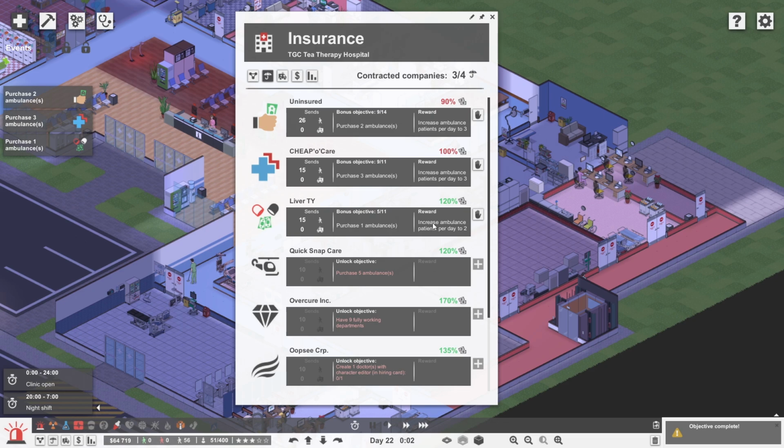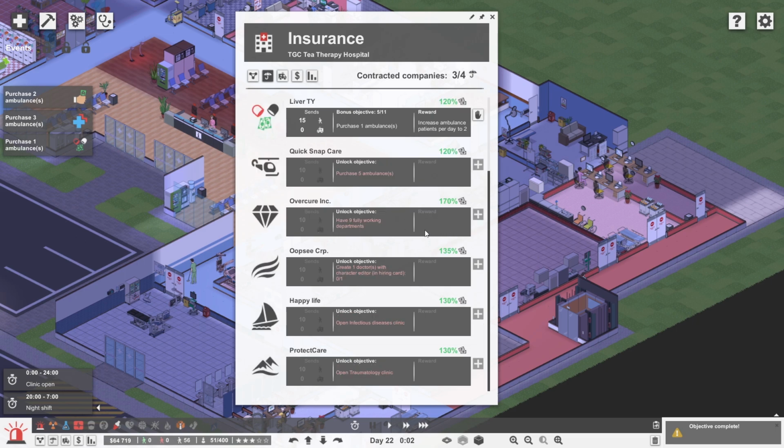So now we have a tricky thing of, do we want to buy ourselves an ambulance? Now we've got 64 grand. We can afford one, definitely, and then see what happens with that. Or do we want to go and save the money and build ourselves traumatology, which I think is what we might go for next, because that unlocks Protect Care. They send us 10 people. Those 10 people pay us a good chunk of cash each time they pop by. I don't know what we do.